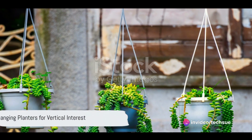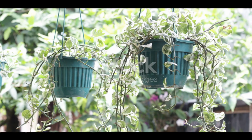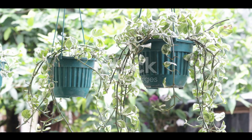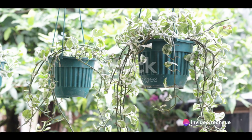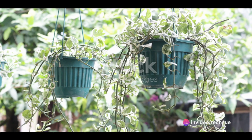Finally, consider creating hanging planters. Use baskets, old light fixtures, or even coconut shells. Hang them from your porch, balcony, or even indoors. They not only save space, but also add an element of vertical interest to your garden.